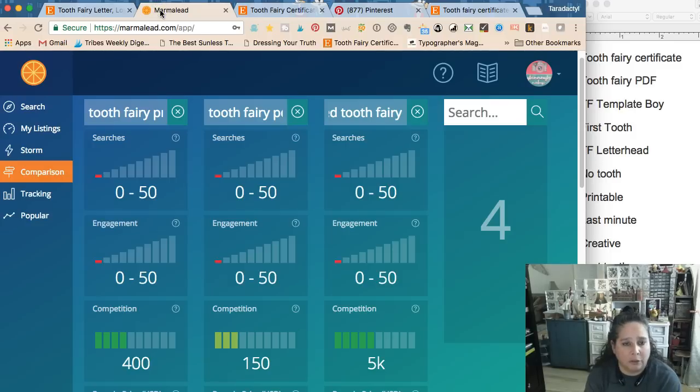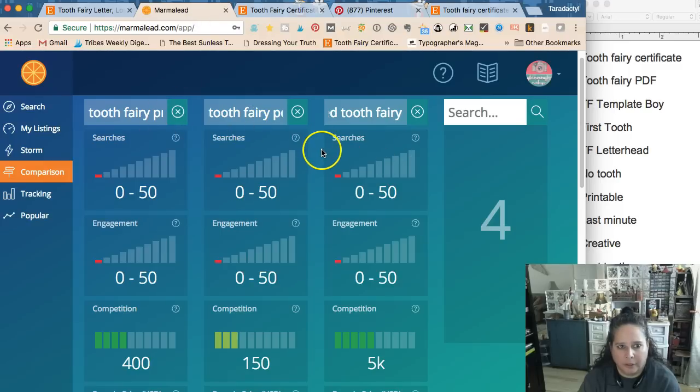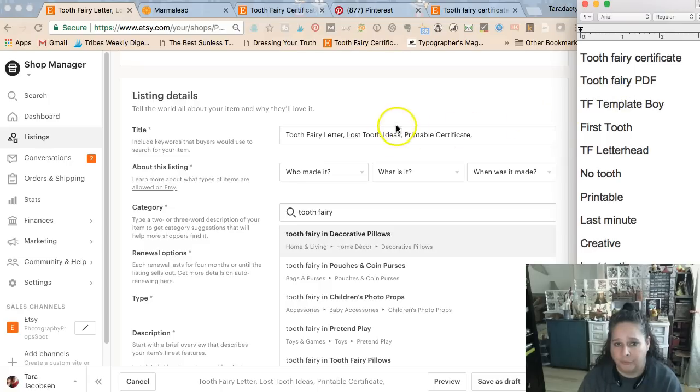All right, so let's see what Marmalead's doing. We got Tooth Fairy. I don't know why they don't like Tooth Fairy PDFs, but they definitely don't like it as well. All right, so I'm going to come back up here. PDF. They don't like that. So they like personalized better, and they like printable. Okay, so let's get over here. When we're doing it with such small numbers, we need to take every indication that Marmalead is giving us, even if it's just a variation in that green. They know what they're doing. They're doing it with data, and I can't do that. So I'm going to say printable certificate, because we did have certificate. I just don't need it in Tooth Fairy. I already have Tooth Fairy. So I got certificate. I don't have PDF yet.